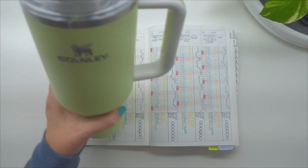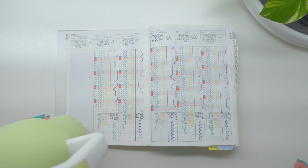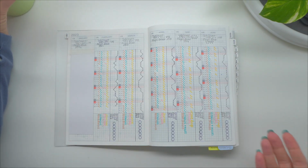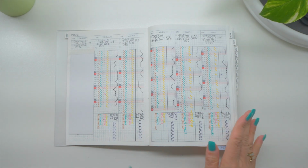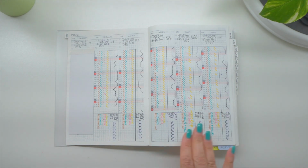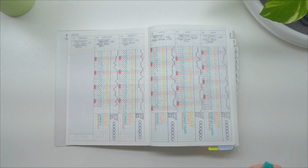So I have my Stanley here, and I filled it up this morning, and I'm only halfway done. I really need to drink more, but regardless, I did have some days that I drank 64 ounces, but more often I did not drink 64 ounces. So that's definitely a goal I need to start working more on. So now we're going to move on to the monthly.